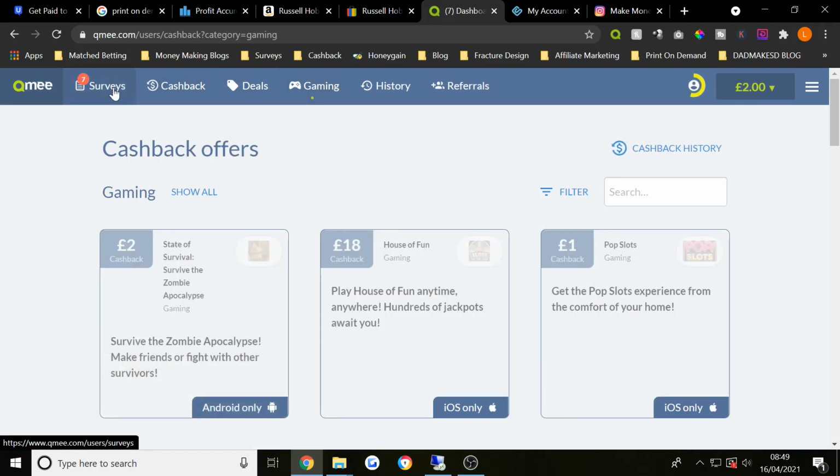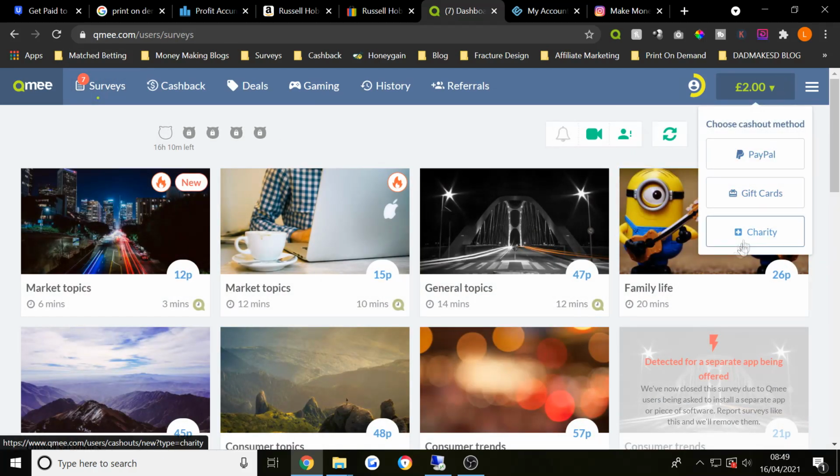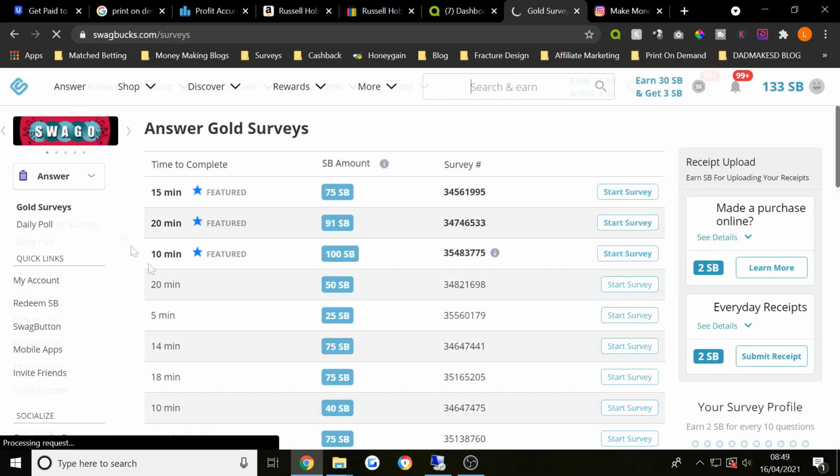There's no messing around. And Swagbucks as well. It's old but gold. It's been around forever, and you can play games, you can download apps, you can sign up for free trials, and you're making money on that, and it's great. I don't slip on Swagbucks and QMe. They're great to start. QMe in particular, you can cash out straight to PayPal, and there's no minimum. You can just get it done.